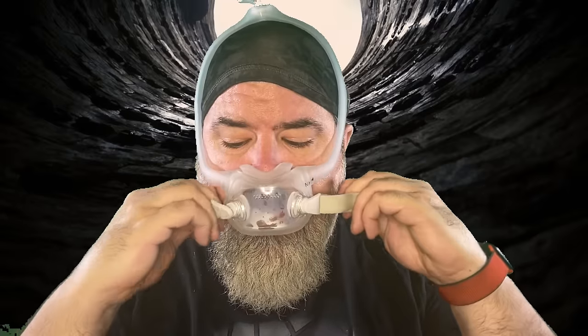Put your nose in the cradle here. Take these two straps and they magnet in place. You can adjust these straps. You don't want it to be too tight. You just want it to be tight enough to make an airtight seal. You're probably having trouble hearing me right now, so I'll take this off.